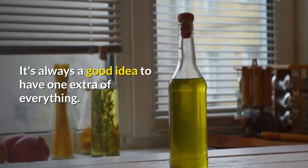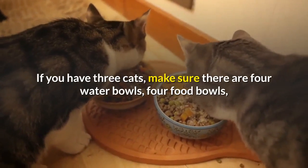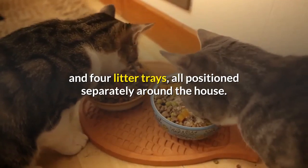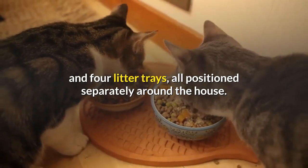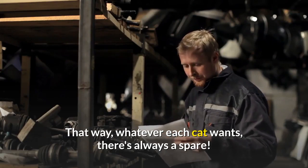It's always a good idea to have one extra of everything. If you have 3 cats, make sure there are 4 water bowls, 4 food bowls, and 4 litter trays, all positioned separately around the house. That way, whatever each cat wants, there's always a spare.